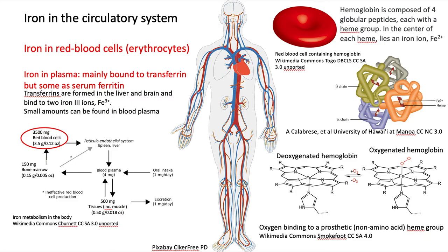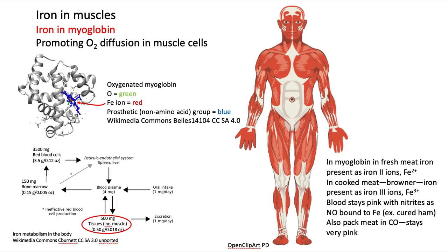biochemical view of the addition of oxygen and the loss of oxygen from hemoglobin. And also carbon dioxide is transported in the blood to be exhaled and excreted. And iron in myoglobin in muscles, again needed for the movement of the body, the skeletal muscles there.